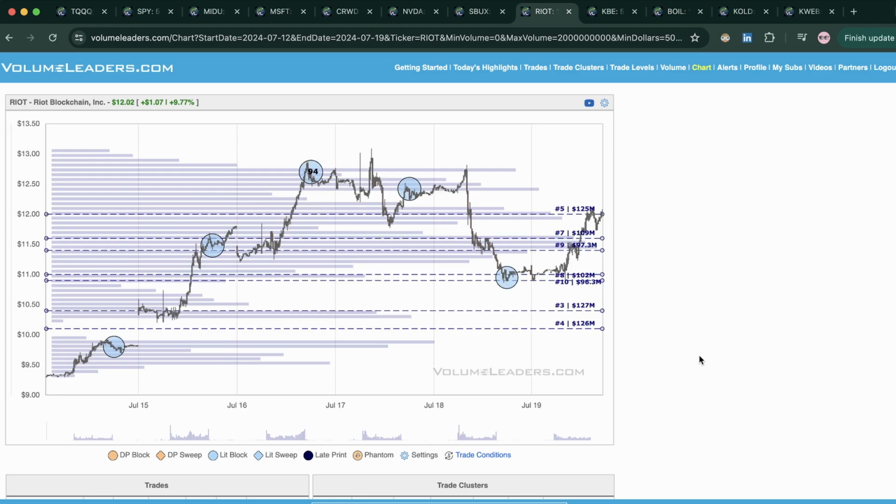All right, and now we have Riot, a Bitcoin miner. So this one, I just wanted to call out a couple things. This one, shorter time frame, looking at this week, I think is a good example of where and how to use volume leaders. We can see these ranked trades for the most part at relative highs and relative lows.